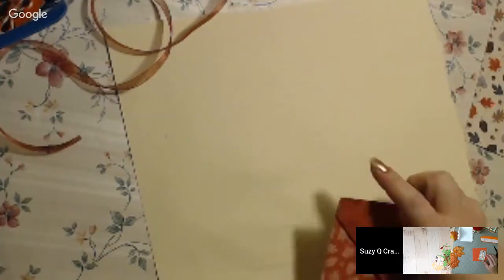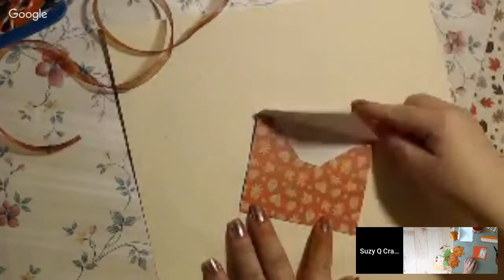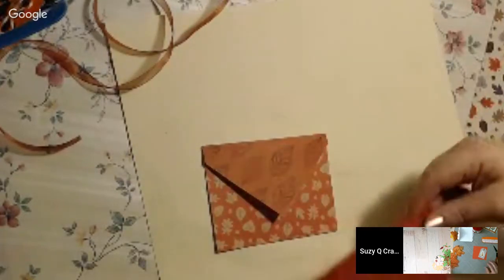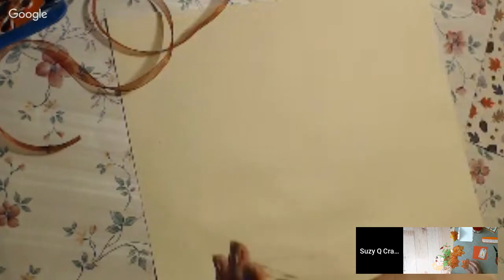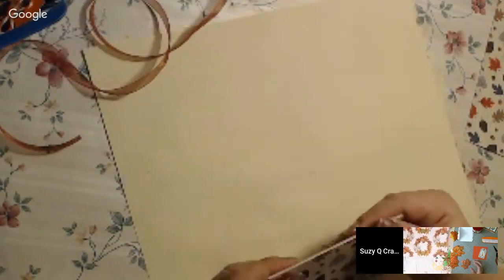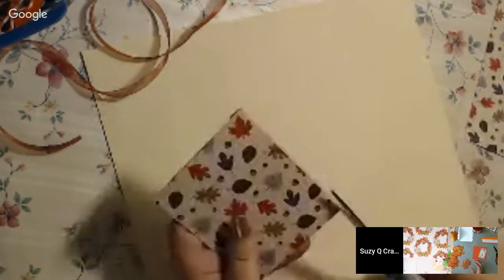Okay, so with this envelope, I did a different paper for my flap than the back, and the front's different too. What I did with the flap is I just took my corner. I kind of cheated with it because it was easy on that other piece of paper. I glued it down and then cut it off because it fit perfectly. So yeah, that was easy. And that's where I'm at with it so far. It's not glued together or anything. I do have to cut this off though, which is why I was looking for my small scissors. But these will work.